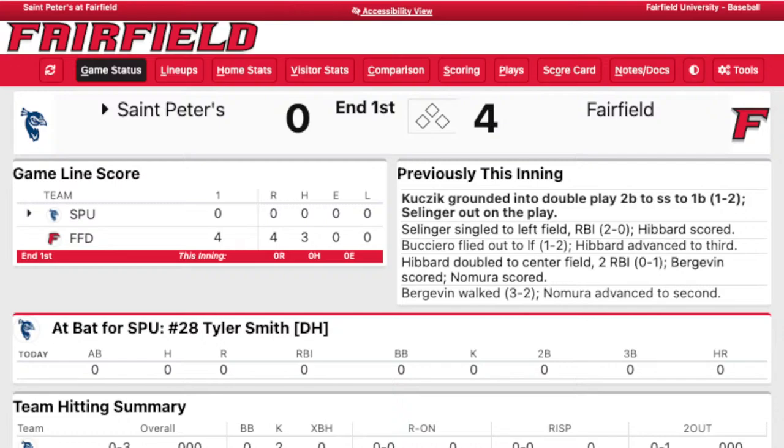The DH, number 28, Tyler Smith. Welcome back, folks, to Alumni Diamond here at Cook Field. I'm Colin Lynch alongside Kyle Scannell, and your Fairfield Stags just put up 4 runs in the bottom of the first. And in the top of the second, Colin McVay, the pitcher, will be facing the DH and number 28, Tyler Smith.